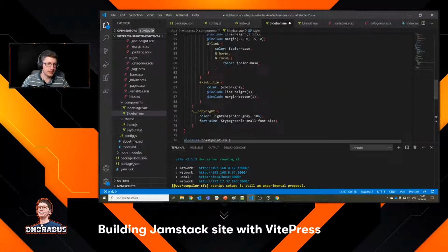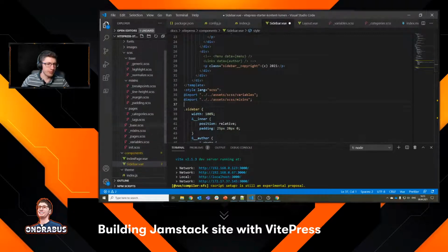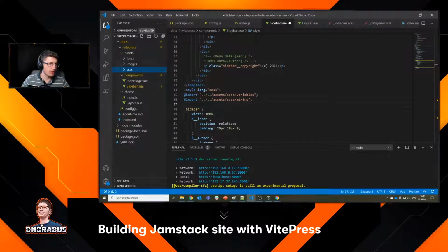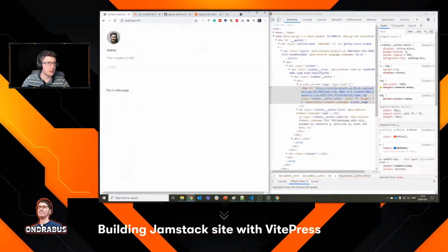This is probably SCSS. And we're importing one level up, which will be here and then assets. So we got one extra here. Okay, let's try this. Oh, look at that. Now this looks much better. So now we finally have it round. And everything else looks much better too.